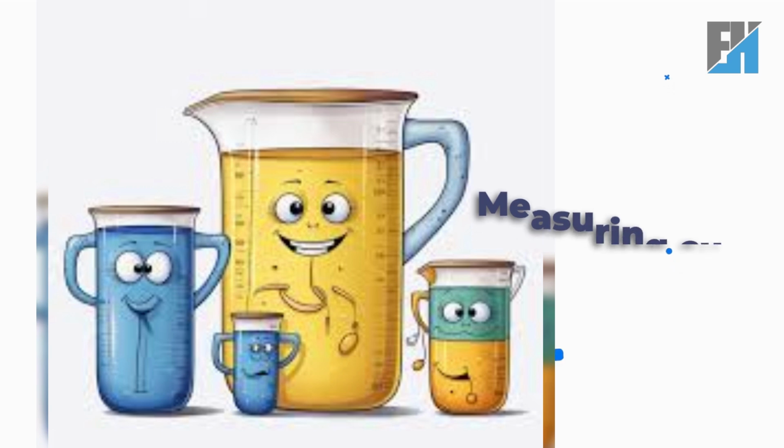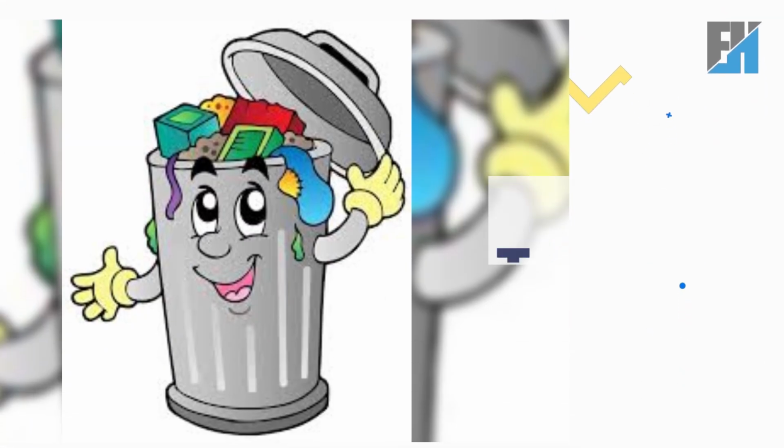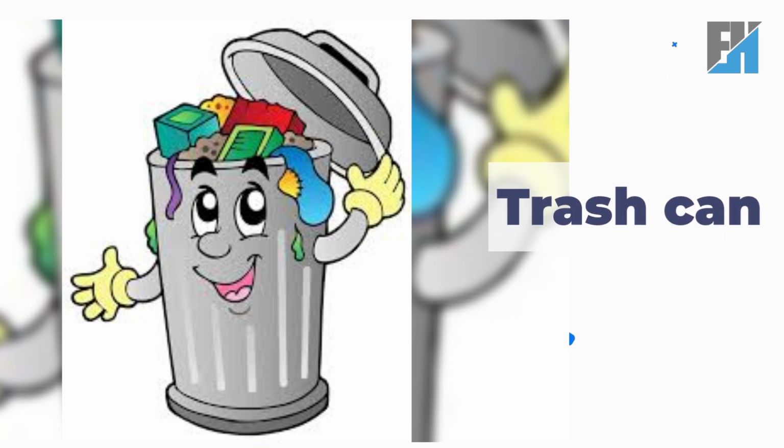20. Measuring cups. M-E-A-S-U-R-I-N-G-C-U-P-S, measuring cups. 21. Trash can. T-R-A-S-H-C-A-N, trash can.